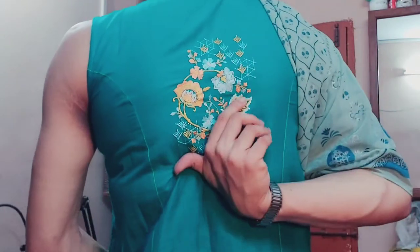But this is the whole outfit. I know it looks really plain and I should have gone for something slightly embellished. It has got a print on the back, you can see this kurta has got print on the back. But this is the whole outfit and I am liking it. Again, the pants are ankle length. I'm going to just show you the pants.